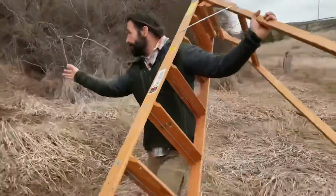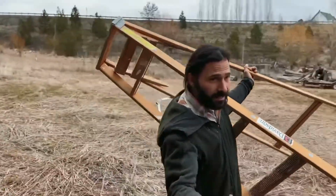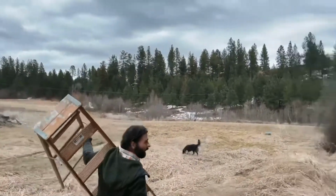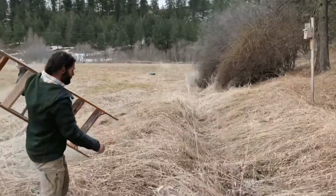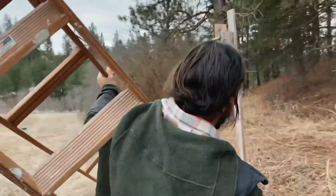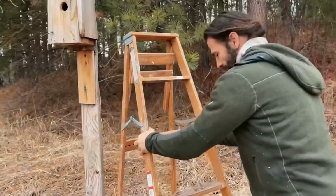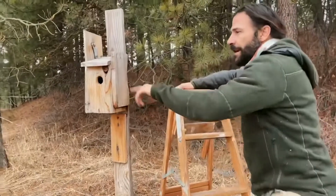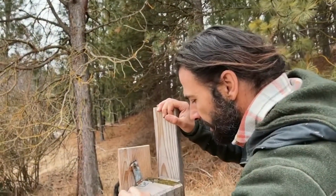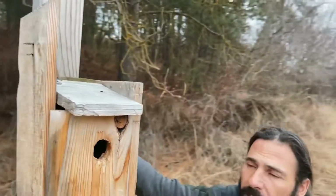Here's another one. You can see that they're spread apart. You want to give birds some space, but they don't mind each other too much. These are spread about 30 feet from one another. Watch yourself there. I built these birdhouses with wood that I just found around, kind of scrap wood. And as you'll see, some of them are prettier than others. Looks like this one opens from the side.